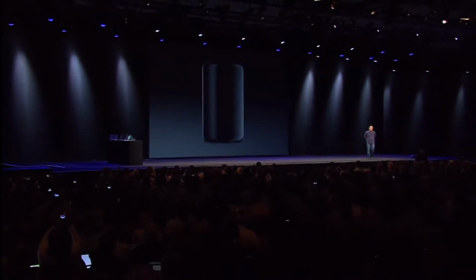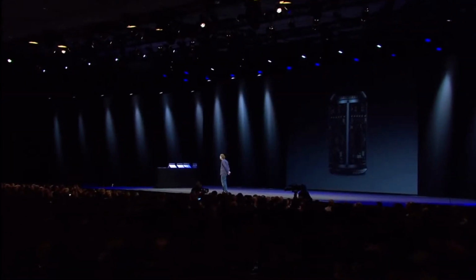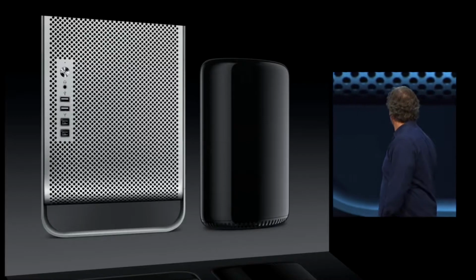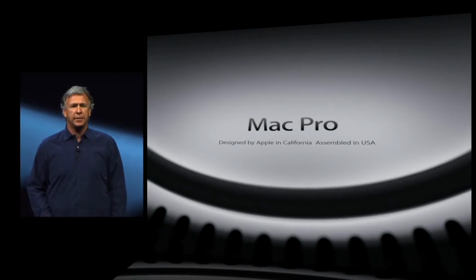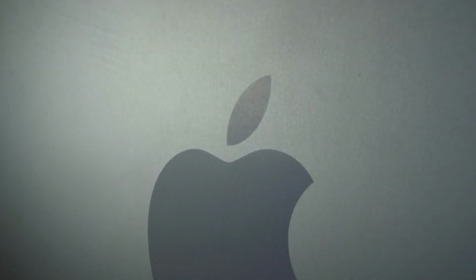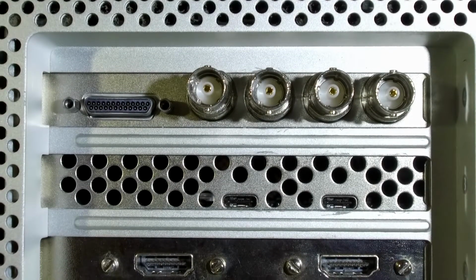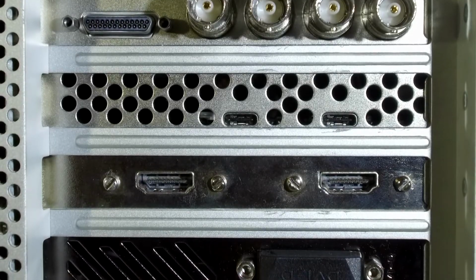But this machine also marked a new era for Apple. This was the first time throughout Apple's entire history that they did not have a single computer that had internal expandability. I eventually did upgrade to the 2013 model, and because of that, I sold my 2006 Mac Pro. To me, the 2013 model doesn't have the same charm that the 2006 model has, and obviously it doesn't have the expandability. So after a while, I started missing my old computer, and then I rebought it.